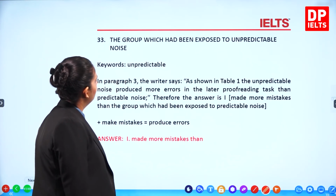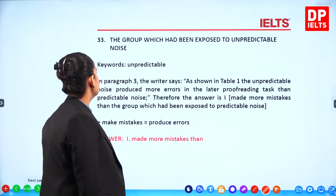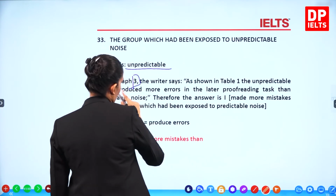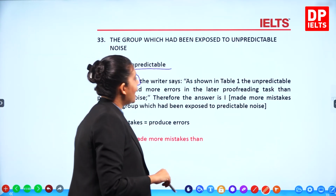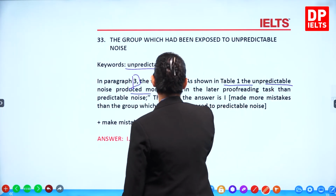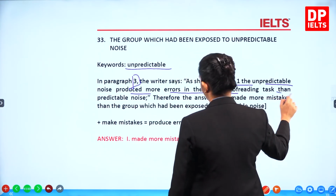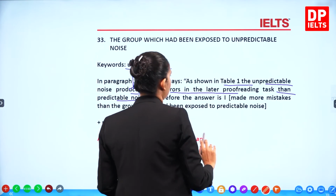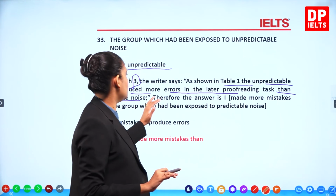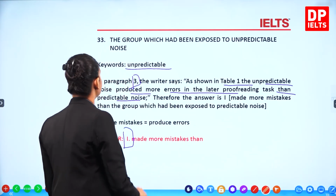33. The group which had been exposed to unpredictable noise, so unpredictable, if you go to para 3, the writer says, as shown in table 1, unpredictable noise produced more errors in the later proofreading task than predictable noise. So therefore, it's I, because they made more mistakes than the group which had been exposed to predictable noise. So I is the answer.